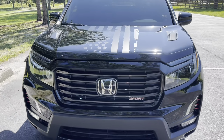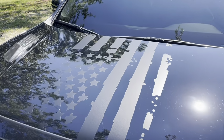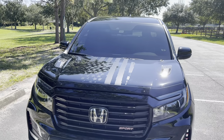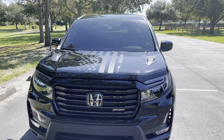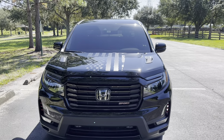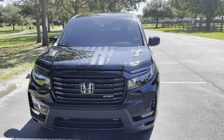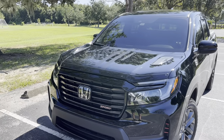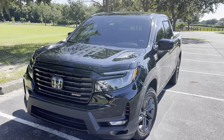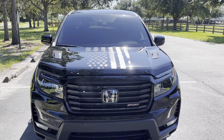As you may have noticed, I've added the US flag. It's a distressed black matte. Gotten a lot of interesting remarks from forums and Facebook posts from Ridgeline groups, but that's okay. Everyone has their own opinion. I personally love it. I am a veteran, so that was one of the first things I wanted to put on my truck, no matter what truck it was, because I've seen them on Jeeps, I've seen them on other trucks, on the hoods, and I thought it looks very cool. I think it looks cool, so I'm happy with it.